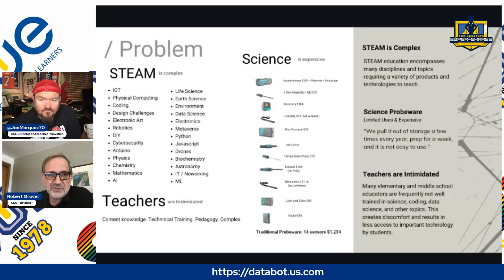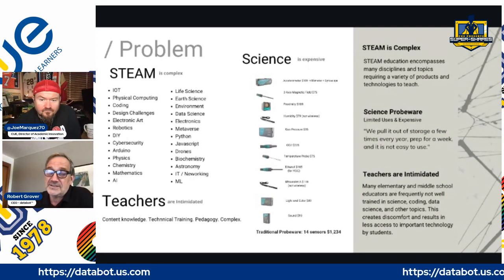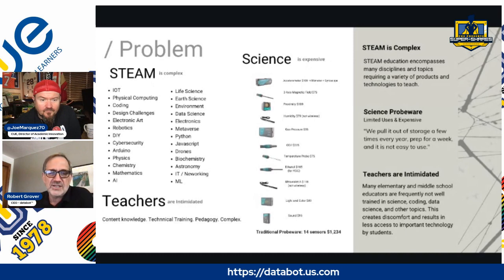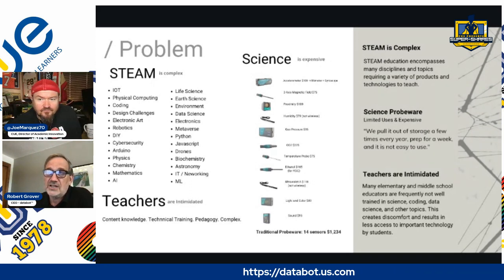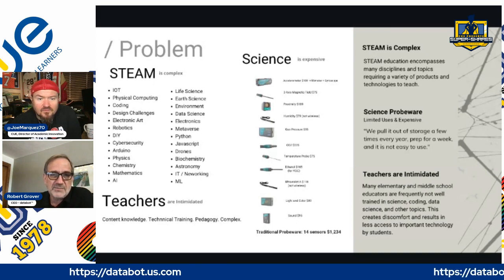If you think about a teacher who's never used any of these things and they walk into a lab that's full of equipment that has a ton of technical training, content knowledge, all of these things that are required to get up to speed to use it, it's intimidating. Mm-hmm. STEAM itself is complex. So you can see on the slide here, we've got a list of all of these things that you would be using or doing in one of these STEM labs.